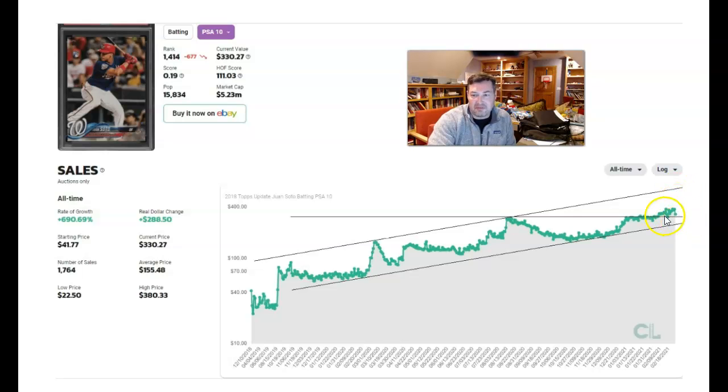So the longer it goes sideways, the more you're just going to reduce the downside, if this trend channel continues to hold, and increase your upside. So the longer it just kind of does this, then the stronger of a buy it becomes. So right now, $330 for the PSA 10, $110 for the PSA 9. So that 3-to-1 relationship is intact. So we'll just keep monitoring it. But when it gets back down to the $300 area, that's a decent spot for the time being to buy Juan Soto if you haven't already done something.